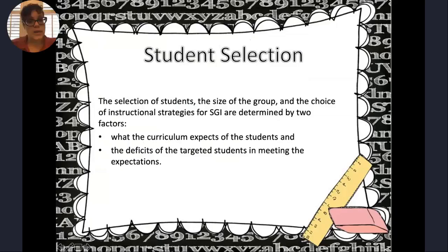Student selection. Now, how do teachers go about choosing which students they want to work with during SGI? The selection of students and the size of the group, which we keep small, really is a key to the success of SGI. The choice of instructional strategies for SGI is determined by 2 factors. The first is what the curriculum expects of the students, and the other is the deficits of the targeted students in meeting the expectations.